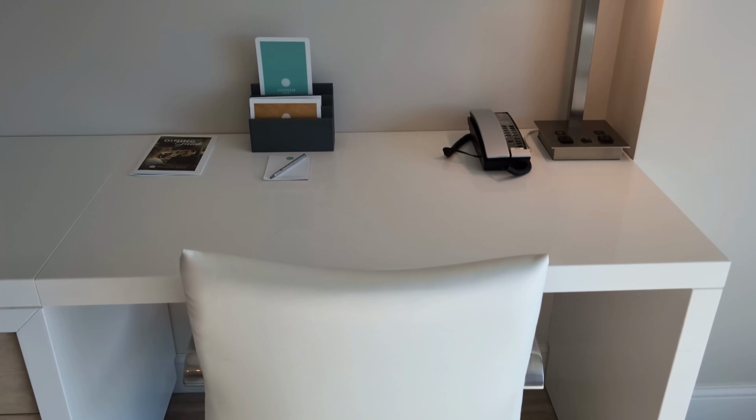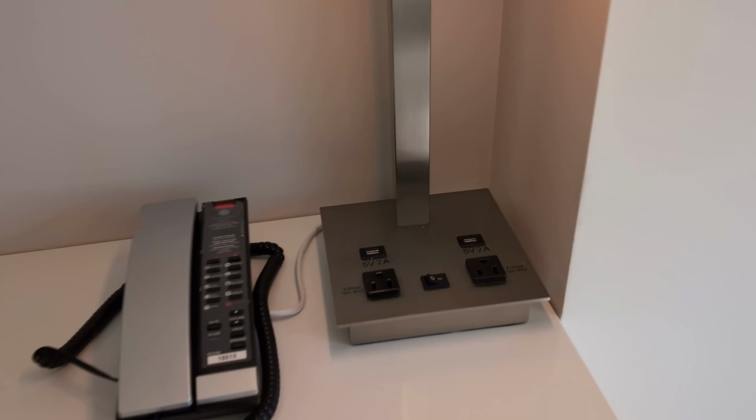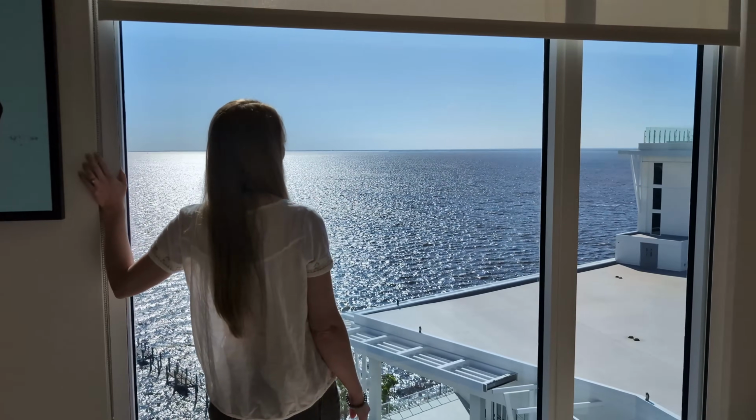On the other side of the TV is a workstation, just in case you happen to have to work while you're at the Sunseeker. Here's where you'll find the room telephone, another lamp, and even more charging stations. Now, because we have a harbor view room, one of the best features is a view of Charlotte Harbor out of our floor-to-ceiling windows.